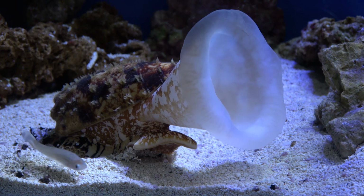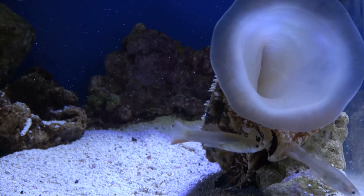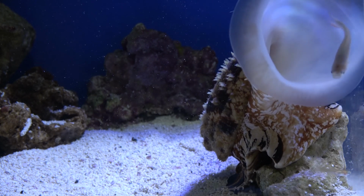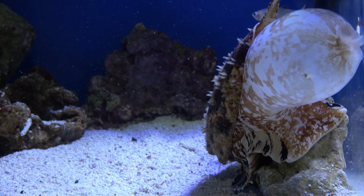Conus geographus, the world's deadliest snail, wages chemical warfare on the fish around it. When a fish is nearby, it releases a kana peptide that acts like insulin into the surrounding waters, dropping the fish's blood sugar levels and making them sluggish.